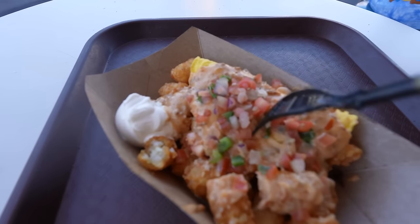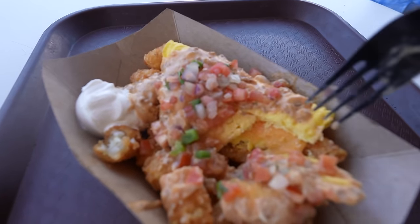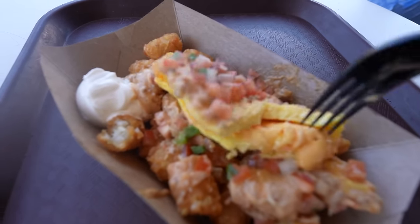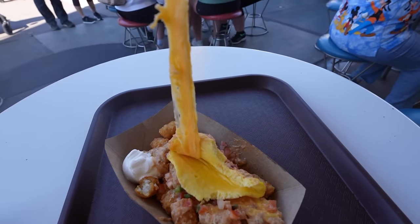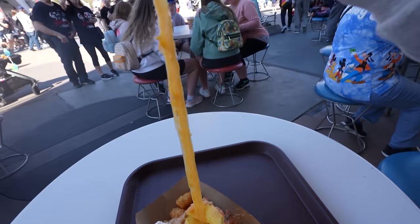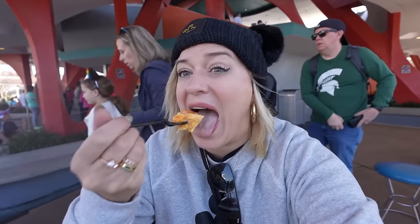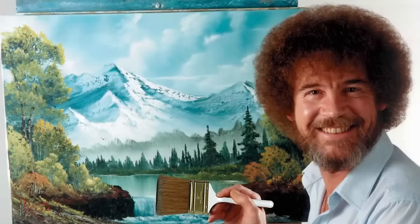I am more of a savory breakfast girly, so I think this will be tasty. I just wanted to try the sticky bubble bread because it looks nice as well. Ooh, look at all that cheese though. This may have been a great accidental deliciousness. Look at that. It's not stopping. It's literally not stopping. There's so much cheese. I'm so thrilled. Yeah, I'm into that. This was a happy accident, as Bob Ross would say. We don't make mistakes. We have happy accidents.